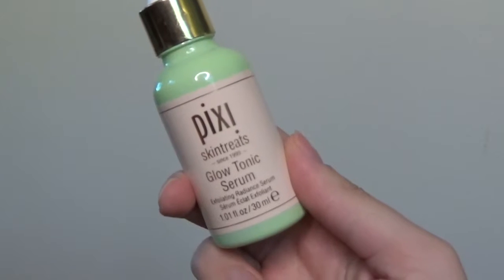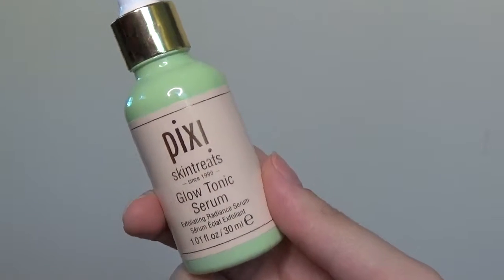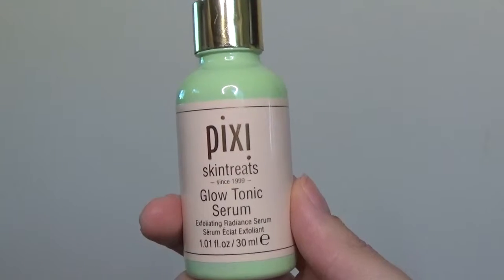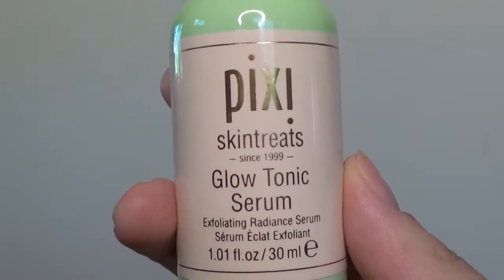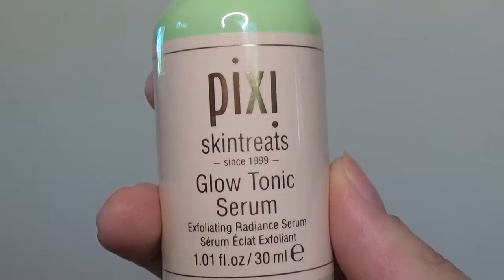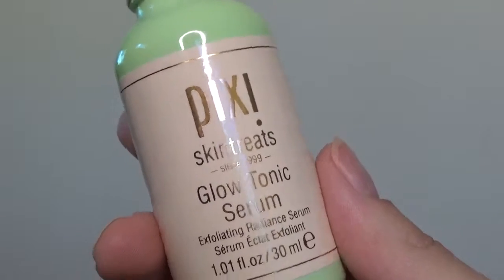After that, I go in with the Pixi Glow Tonic Serum. This goes for $24 on Pixi site and Target site. This is, I guess, a companion to the Glow Tonic that Pixi is pretty much famous for. So it's a glycolic acid derivative. I was curious about this because I've tried the Overnight Glow Serum from Pixi, and that seems to be a very similar chemical makeup. So who knows, I could be getting scammed here, but I still wanted to have a little bit of glycolic acid in my routine.